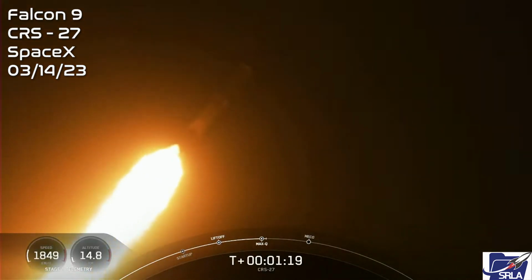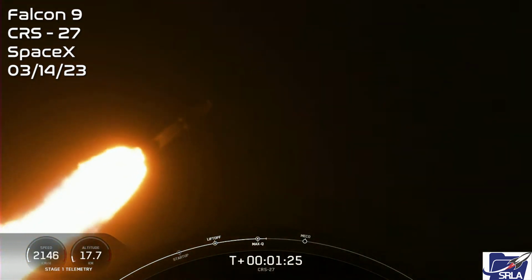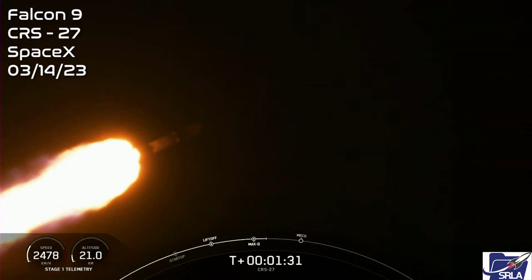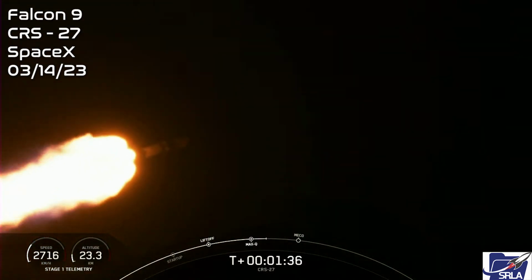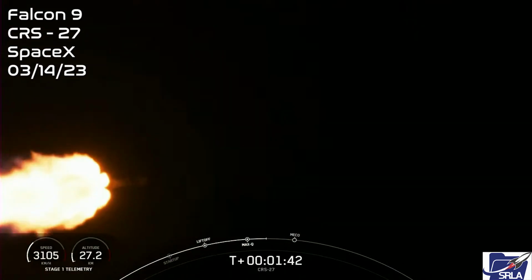Coming up next are 5 events back-to-back. First is main engine cutoff, or MECO, which is when all 9 of the Merlin 1D engines on the first stage will shut down. After those 9 engines shut down, the first and second stages will separate, also called out over the nets as stage separation. Then the first stage will flip around to make its way back to its landing site, the drone ship named A Shortfall of Gravitas.